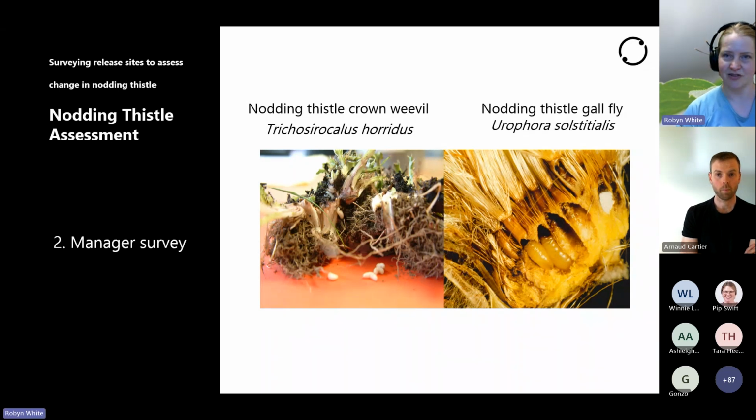So the second part of this monitoring project was that we interviewed the landowners or managers and asked them about how they managed thistles. We asked them if the type of management and the cost has changed, and if they have more or fewer thistles of various species than in the past.